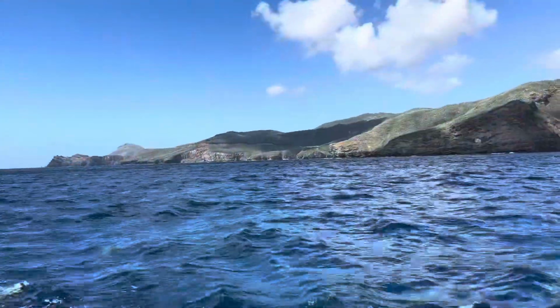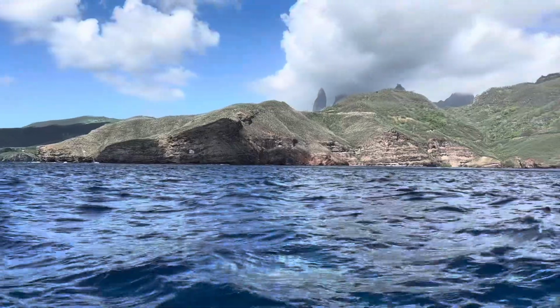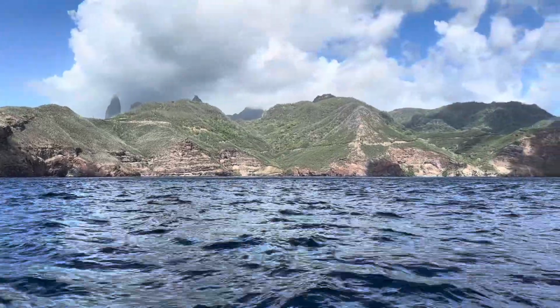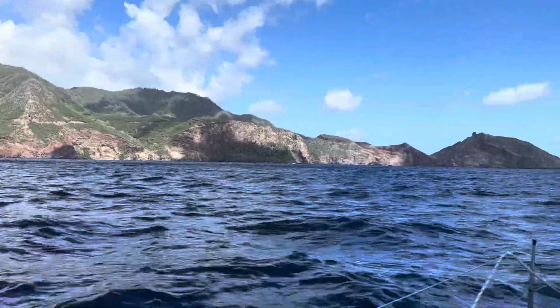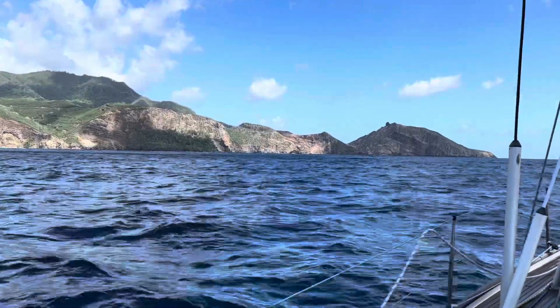Well, as hoped, the seas have died down a lot. Relatively calm compared with what we had, especially when we left Hakahau. So we're beyond Hakahau now, and we're heading in towards Cape Punahu. That's the cape over there. Having a good look as we go round.